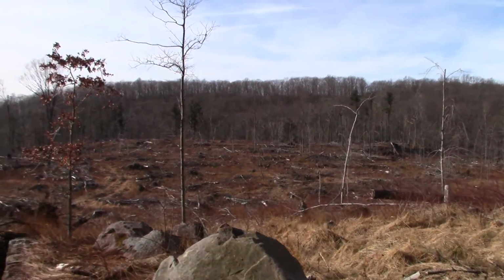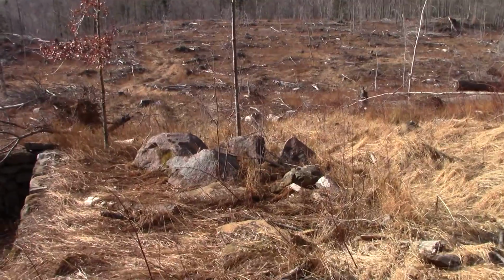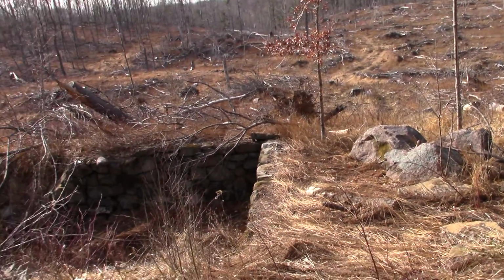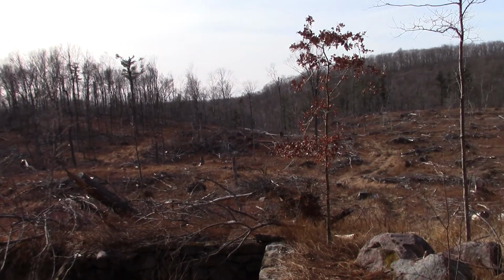But the one good thing about it is, let me climb up on this rock. The one good thing about it is, you kind of actually get a look at, you see, there's another foundation here. We actually get a look at what it looked like. It's like looking back in history.